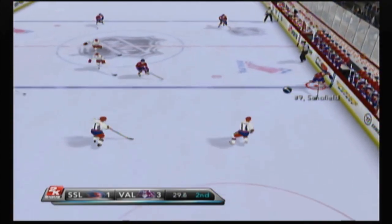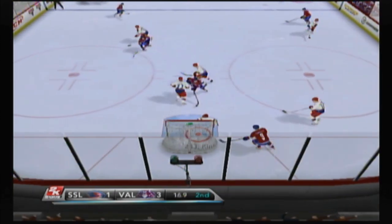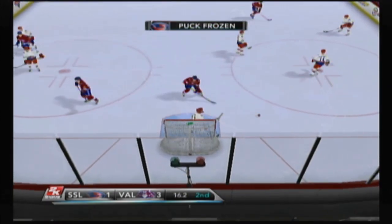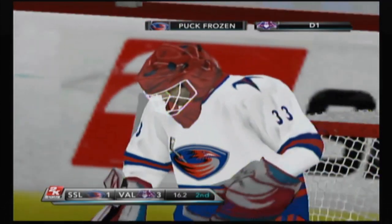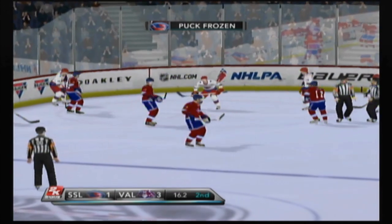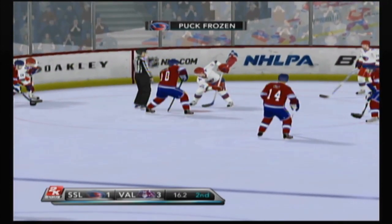Here's Schofield. Schofield centering pass taken by Keeney. He'll hold on to it. Jack Olson getting his second point of the game as he gets an assist on the goal to McInnes. Just 16 seconds to go in the second period.